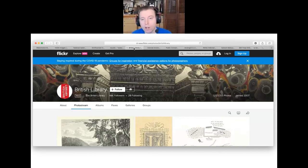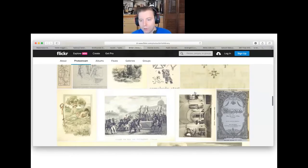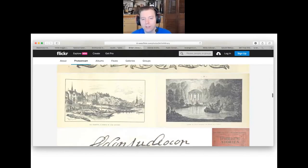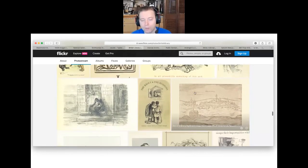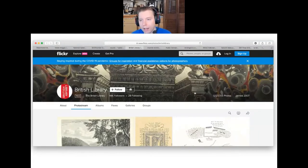And so here is the British Library on Flickr, at flickr.com/photos/britishlibrary, as one word. The upside here is tons of old illustrations, especially if you're going to do a historical game, and lots of board games take place in different time periods. You can get tons and tons of illustrations that really make your game feel like that time period. Lots of stuff on there. The bad side is it's not as searchable or as organized as the government websites we looked at. So you're going to have to do some poking around and exploring to find what you want.